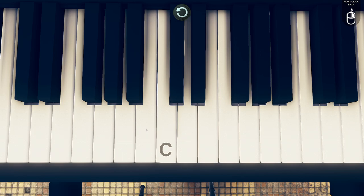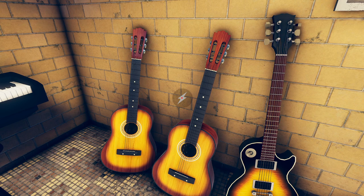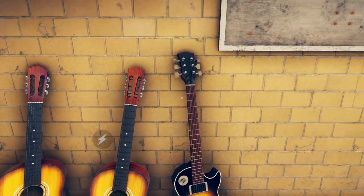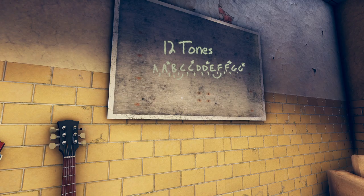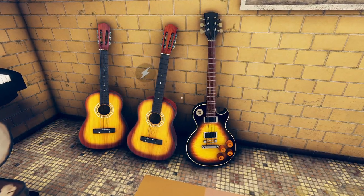Oh my god, there's some sort of musical thing where I have to click 12 times? Brother, no. That scared the shit out of me. Oh my god, 12 tones, oh no. Do I have to know music? Oh no. Also, that was loud as shit.